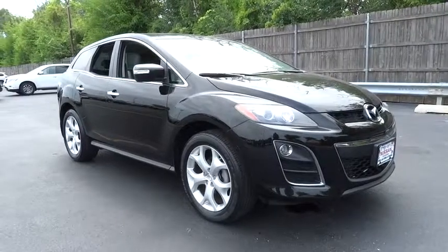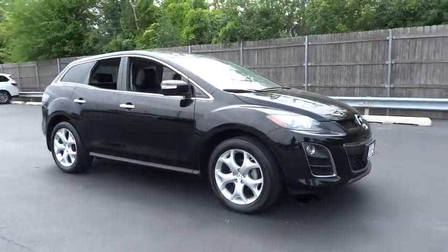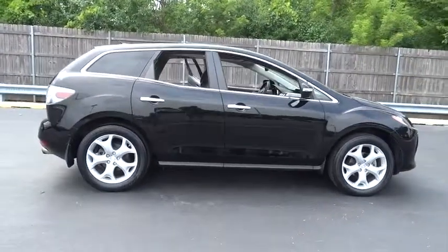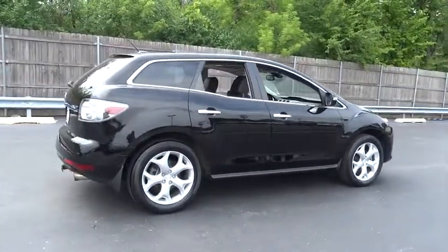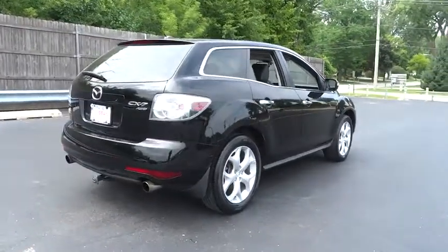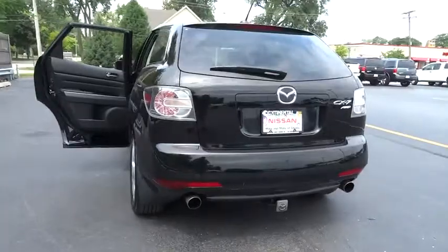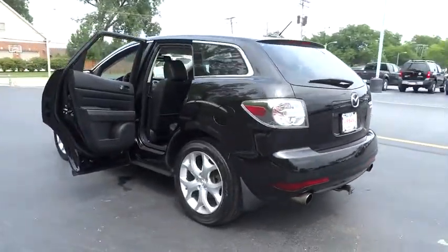The 2010 CX-7. The CX-7 combines sporty good looks, car-like handling, and SUV utility, plus a powerful fuel-efficient engine. Never settle when you can have it all, and it is priced below $20,000. This vehicle has less than 60,000 miles.